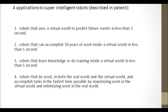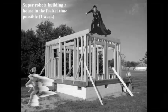4. Robots that do work, in both the real world and the virtual world, and accomplish tasks in the fastest time possible by maximizing work in the virtual world and minimizing work in the real world. Building a house in 3 days is one example. For instance, if superintelligent robots wanted to build a house in the real world, they will have to switch from the virtual world to the real world to do work.